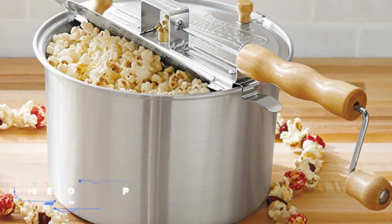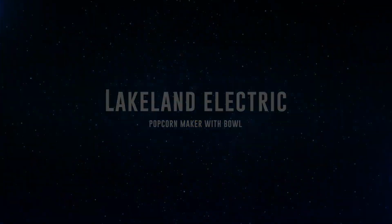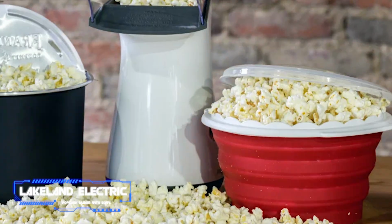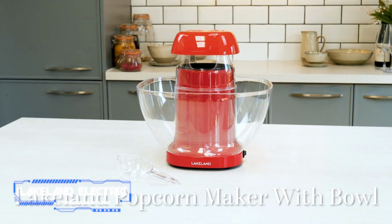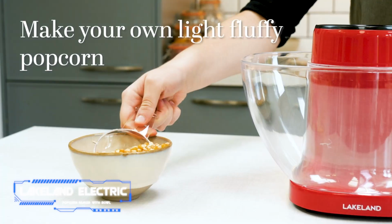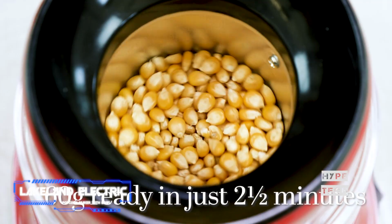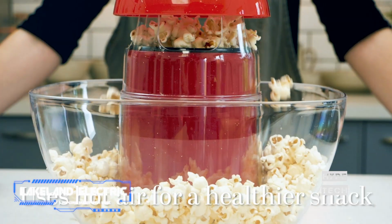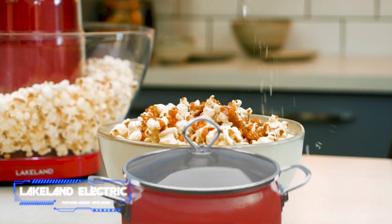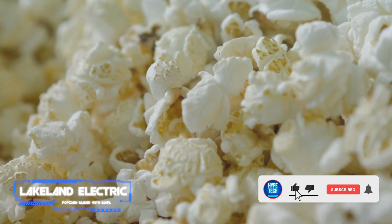Coming at number 8, Lakeland Electric Popcorn Maker with Bowl. Hot air is used in this ingeniously straightforward electric popcorn maker to produce 60 grams of popcorn in under 3 minutes. It's a terrific alternative for families because it has a sizable clear bowl that can be brought directly from the machine to the sofa so that everyone can tuck in. Since the bowl is large enough to hold even the rambunctious errant kernels, this also eliminates the frequent issue of popcorn flying all over the kitchen.